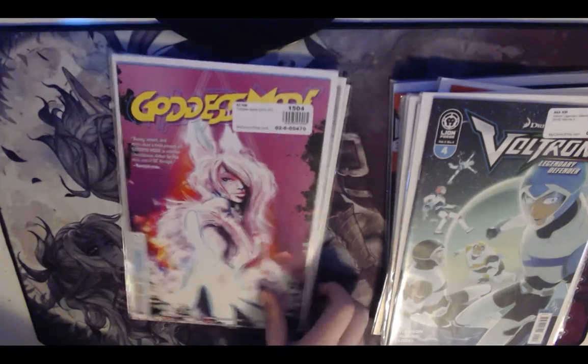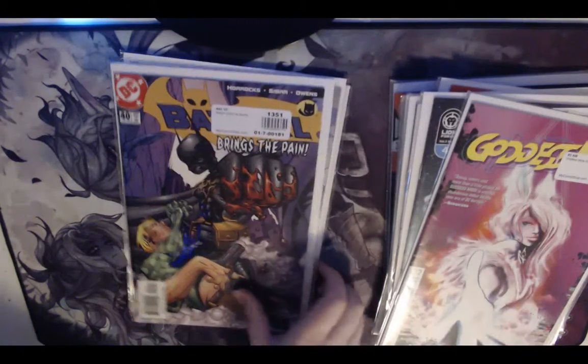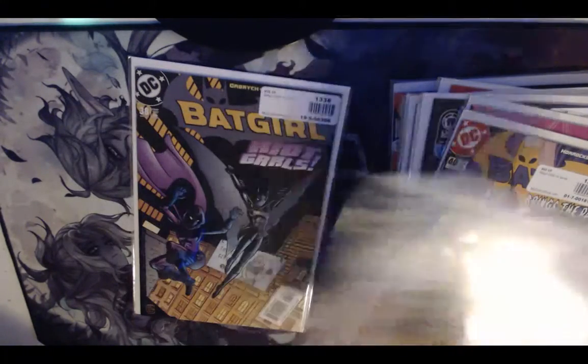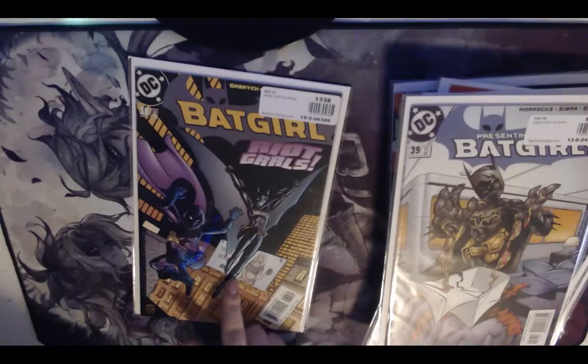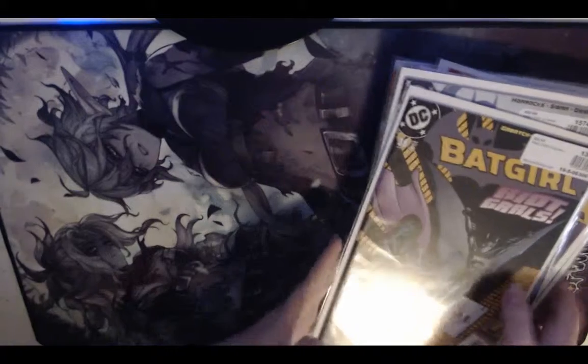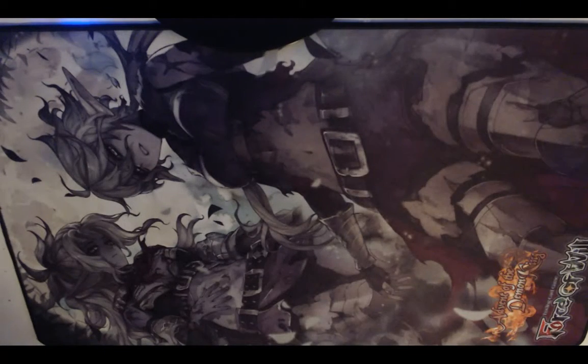But yeah, then Goddess Mode number 2. And then Batgirl Series 1. We have issues 40, 39, and 38, which this cover is super cool. I really like it. And so yeah, that is all.